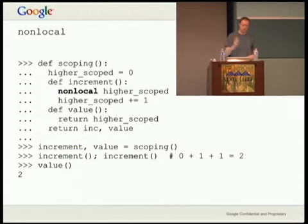So in this example, for instance, by declaring higher_scoped as nonlocal, that variable in the top level function can actually be mutated in the closure and properly do what you would expect. So basically, closures are no longer read-only for the captured variables. It's now read or write.